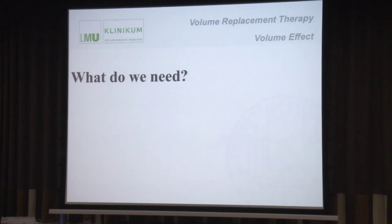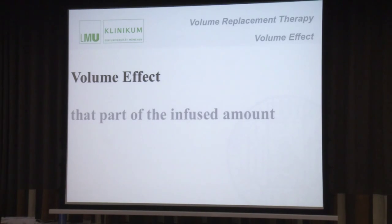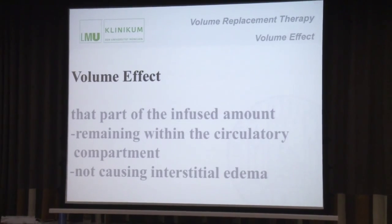So what do we need? If we are not able to directly measure blood volume and to assess flow-related variables, we need to know the central pharmacokinetic property of those drugs we are using to maintain cardiac preload in the context of massive acute bleeding. And this central property is called the volume effect. It is that part of the infused amount of a crystalloid or a colloid working properly, contributing within the circulation to cardiac preload, not being directly shifted or excreted by a renal first pass effect.